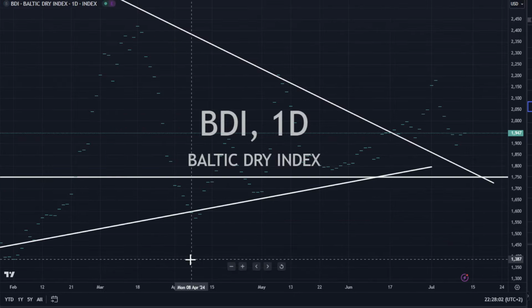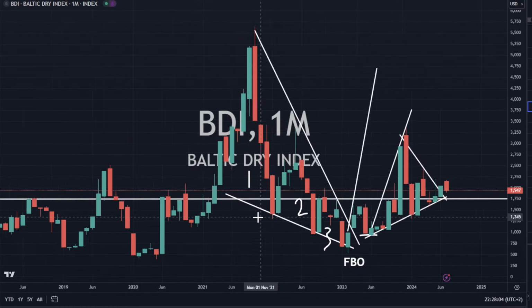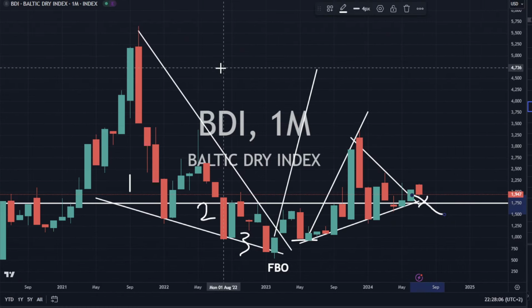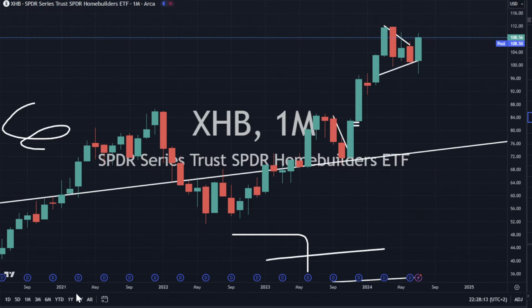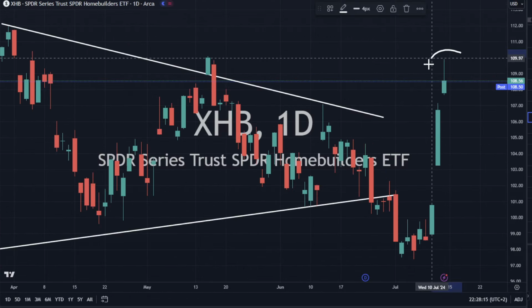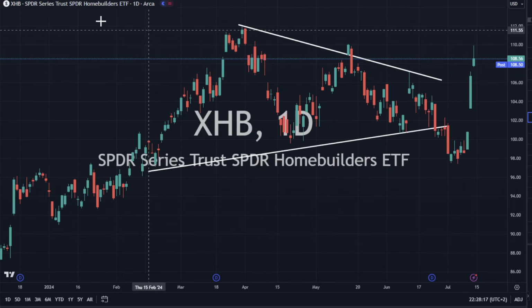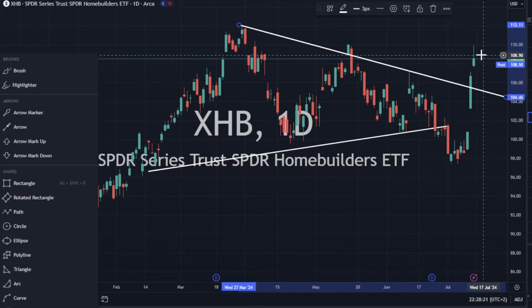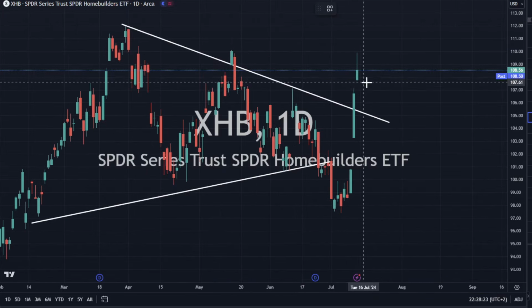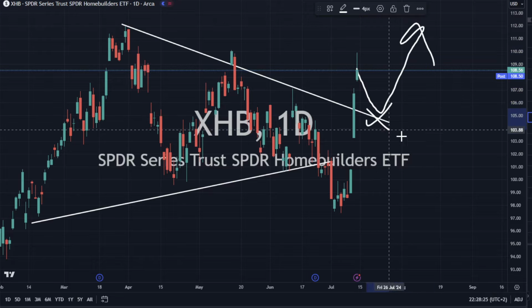Baltic Dry Index, slightly higher. We are right at support. Right there with a bunch of support underneath us, and that does look like we could move on higher. We got XHB also higher. Looks like we got a little bit of selling pressure there. We could do maybe a potential return move back to this breakout. Come on back in the short term and hit that trend line again.